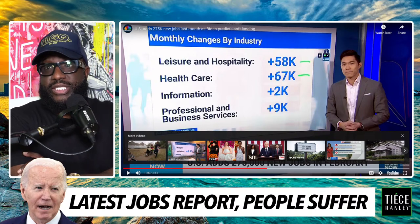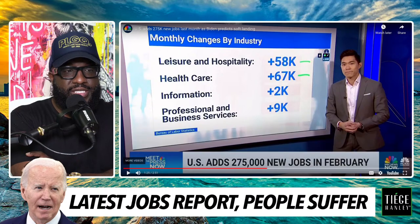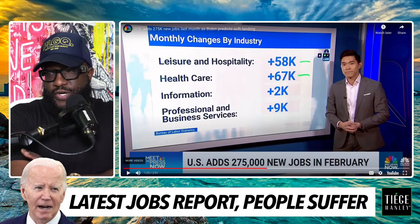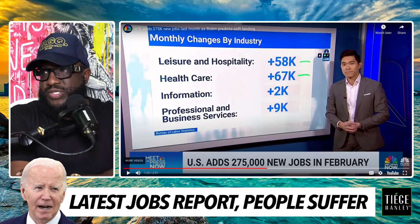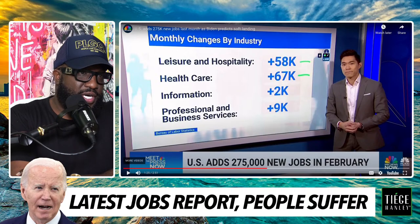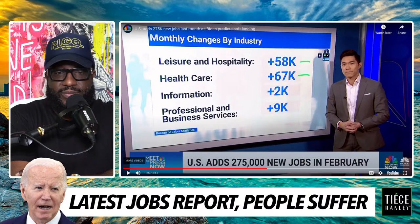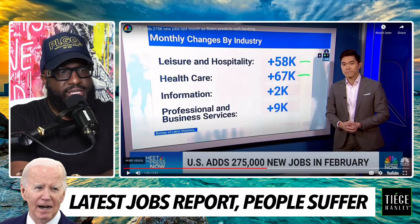So they're basically telling you that, hey, guys, jobs are plentiful. We're adding positions. Look at the positions that they added jobs in. First of all, leisure and hospitality. You know what leisure and hospitality is? A lot of times those are temporary jobs. You can get a job at a hotel, restaurants, massage parlors. Yeah, those don't pay a whole lot. Healthcare is good. Healthcare is absolutely good.